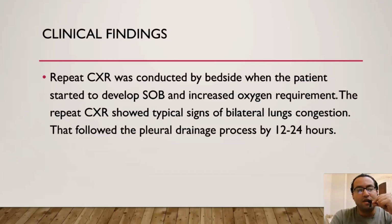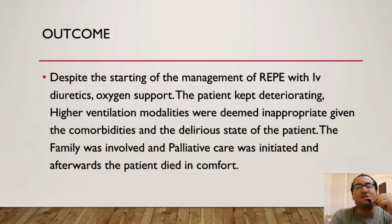We did a bedside chest X-ray, which showed signs of bilateral lung congestion, giving us the impression of pulmonary edema after the re-expansion of the left lung. This followed the procedure by 12 hours, as I said, and it was bilateral as well. So we immediately started the protocol: IV diuretics to get rid of the congestion, and oxygen support. The patient kept deteriorating anyway.